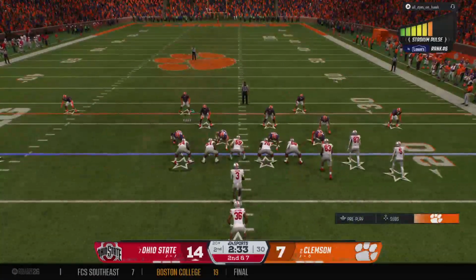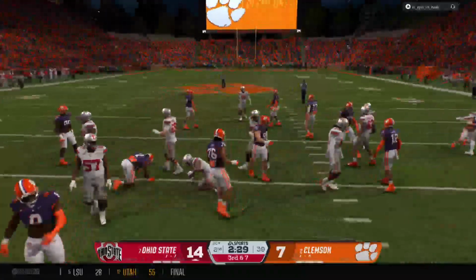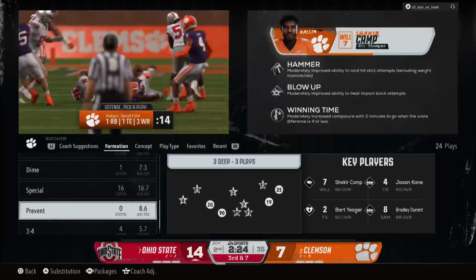2nd down after that run on the previous play. Here's the handoff. Nowhere to run up the middle. That back just had nowhere to go. Got to give credit to the defense and the run fits on that play.